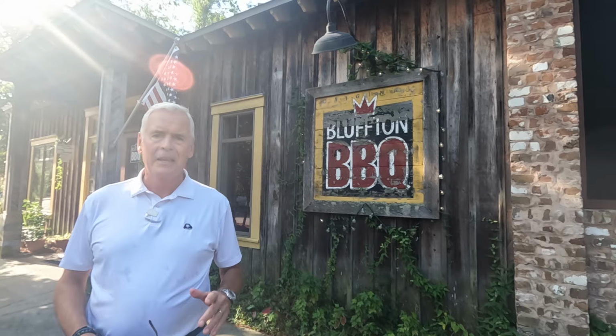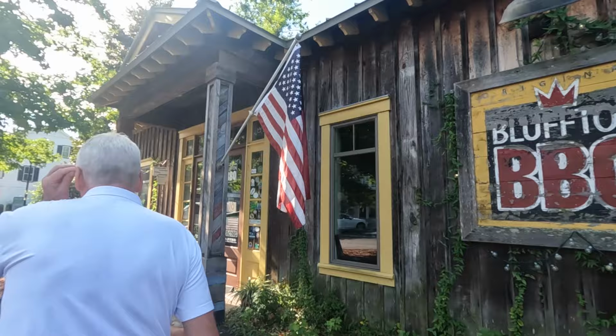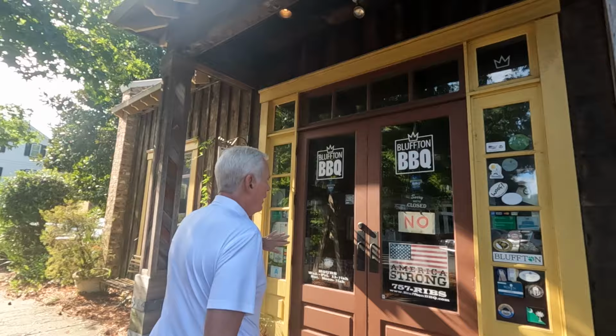We finally made our way to the promenade in Bluffton up Calhoun Street. So I thought I'd show you the Bluffton Barbecue, and it's kind of interesting. It's kind of a mainstay here in Bluffton. Every single day, I mean, it's early now, but every day they'll put a sign on the door here. If it's no, they don't have any barbecue. If it's yes, they've got it. So it's kind of funny.